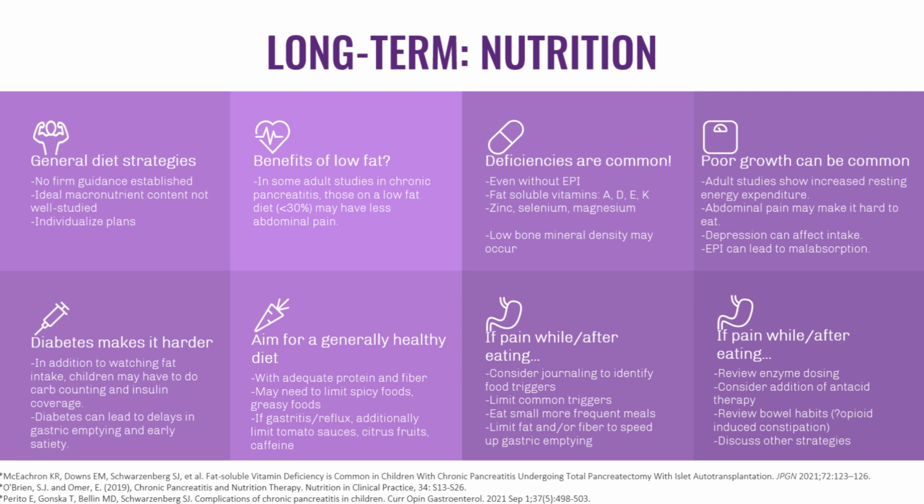After the initial attack of pancreatitis, or for those with chronic pancreatitis, what does long-term nutrition look like? No firm guidance has been established, and the ideal macronutrient content of intake has not been well studied. However, general guidelines have been laid out for both children and adults, but plans should be individualized. A low-fat diet has been proposed in adult-based guidelines of chronic pancreatitis, as some studies suggest this can help with abdominal pain. For kids, this would be a target of less than 30% of their total intake from fat calories, but may not be needed in all situations.